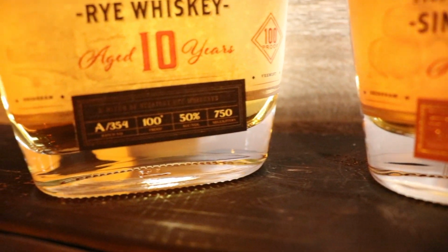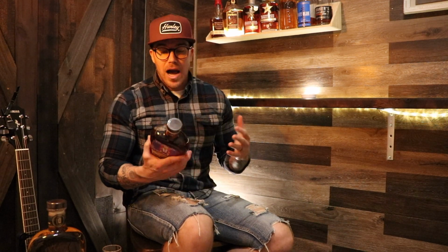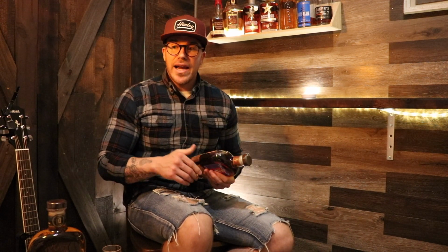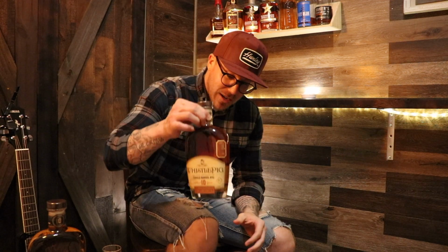The 16-year is also known as the Boss Hog. This is distilled in Canada using koji fermentation techniques, the same techniques used to make sake. That's pretty interesting, and I think it's pretty cool that they used that. Again, it was aged 16 years in oak, but then finished in plum Japanese wine barrels. So that is very interesting.